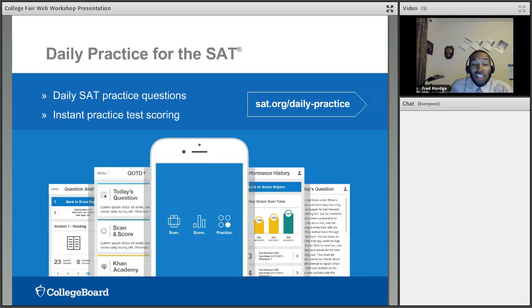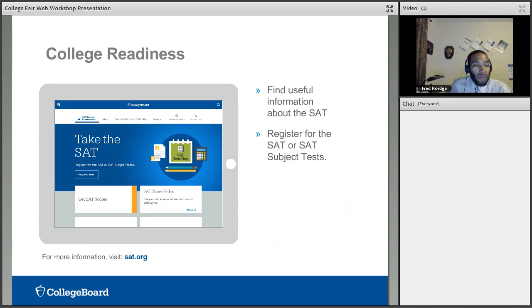And instant practice test scoring. On that app, you can also take an actual test on a piece of paper, take a picture of it, and it'll grade it for you immediately from that picture. You can't beat that. I'm telling you, we've gone all out to try to make it really easy for you. So as a parent, you could have your child do the test. When you get home, you can use the app, take the picture, see how they did, and you guys can talk about the results. And then use Khan Academy to continue to get better.